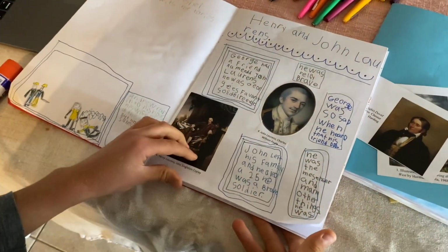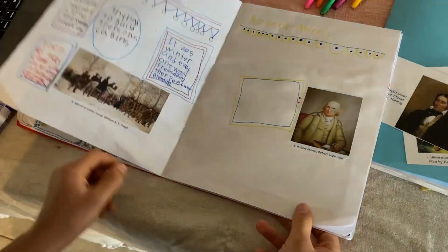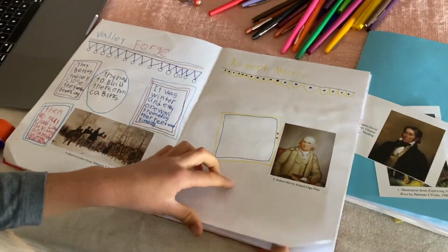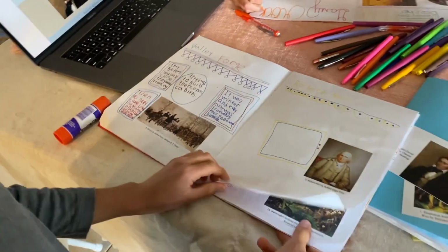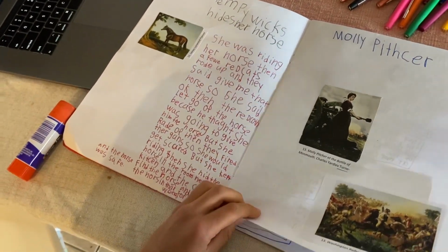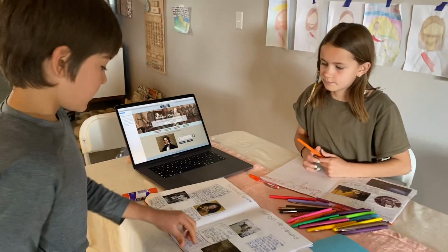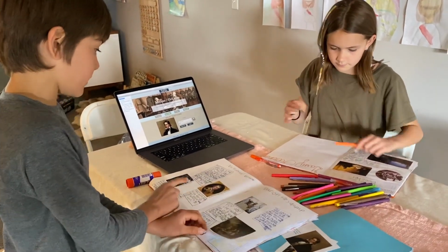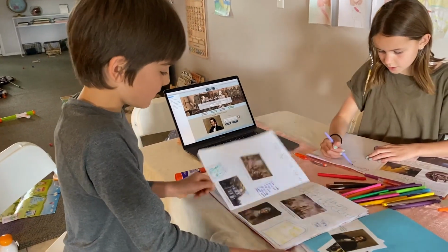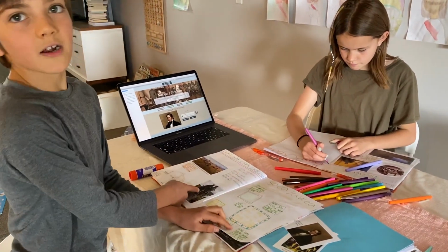So you've done three books then? And then this one, that one, he wasn't very interesting. That's okay. And Molly Pitcher, I didn't do very much. Tempe Wicks, that was a fun one, and I did a lot of this one. Daniel Green, it was sad, but it was really good. Oh, and I love Santa Julia. And Lewis and Clark Expedition.